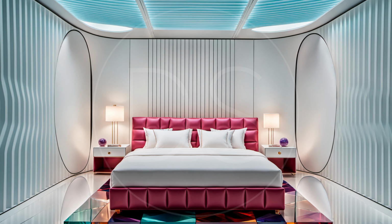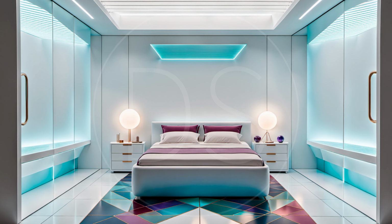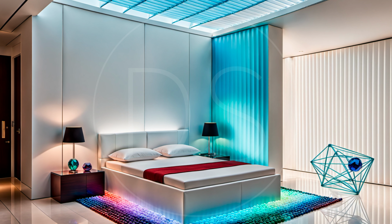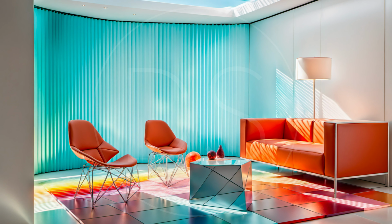Overall, cyberpunk-style color interior design is a creative and personalized design approach that, through its unique use of color, material selection, spatial layout, and decorative details, creates a living environment that is both modern and retro, high-tech yet grounded, offering a wealth of inspiration and options for residents who pursue individuality and creativity.